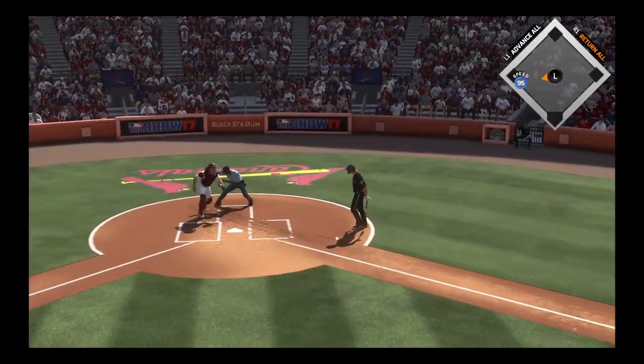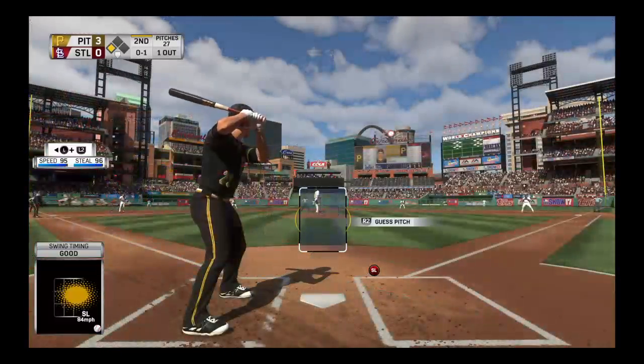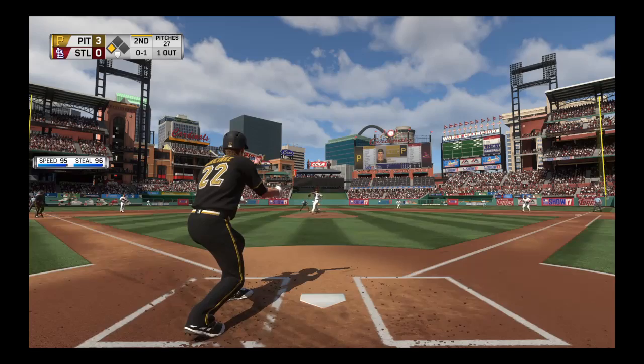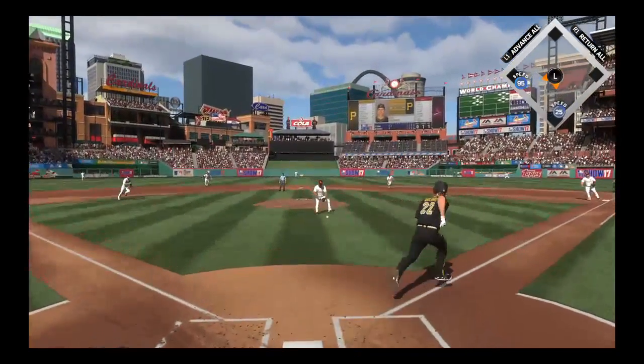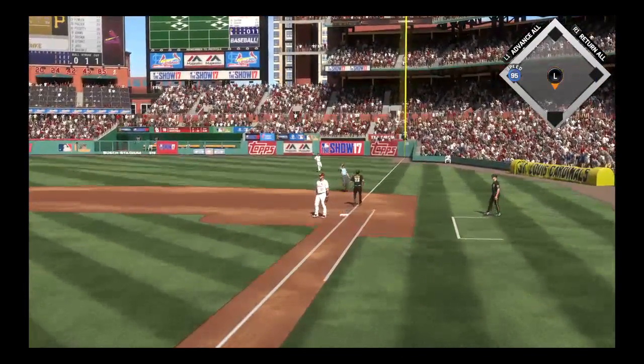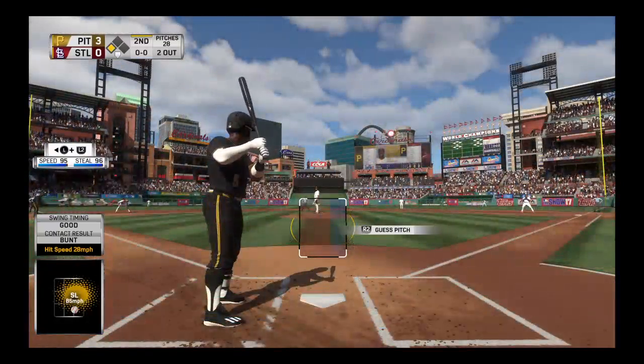And a slider bounces, and that gets away. Looking to bunt is Greinke, and he gets this one down. And this is knocked down on the mound. Thankfully, he's able to recover, and he gets the second out at first.